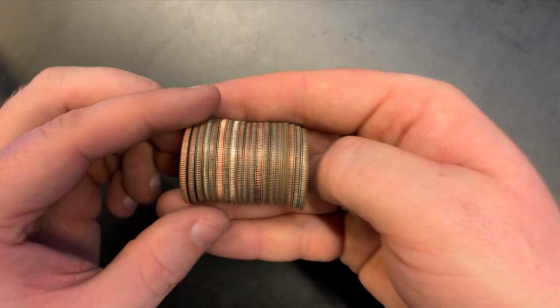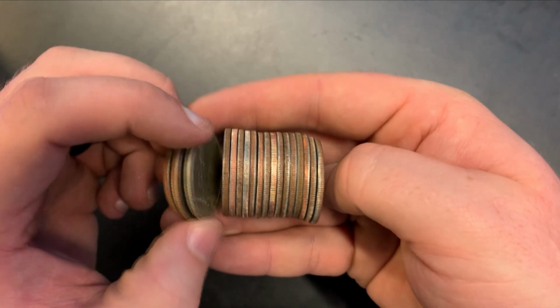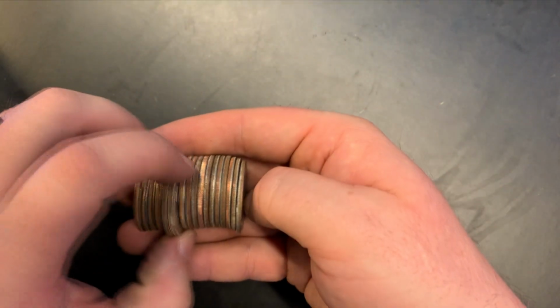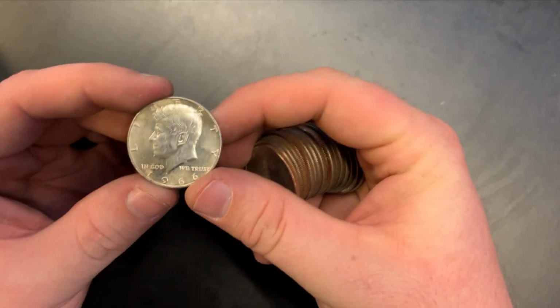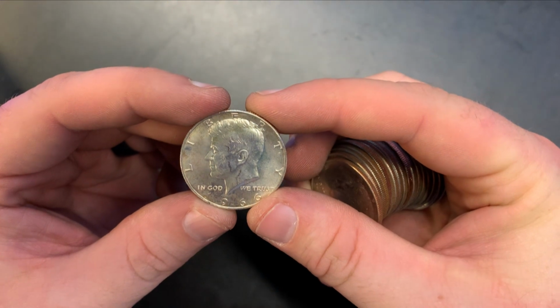Oh, goodness, I missed it. There's 2 more. There was 3 silvers in that roll. This is going to be one, 68D. This is one I missed at first glance. This one is going to come back as another, well, I was thinking a proof based on the look of that 70S, but perhaps a special mint set.